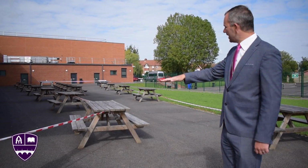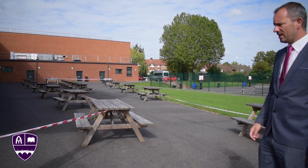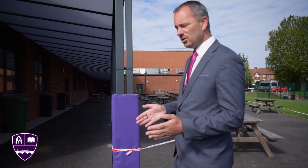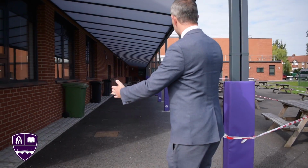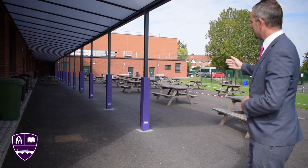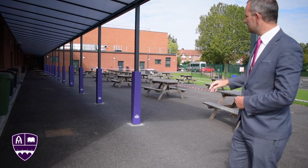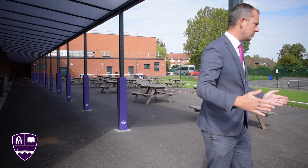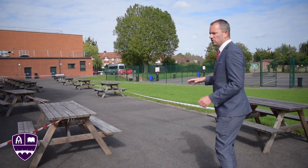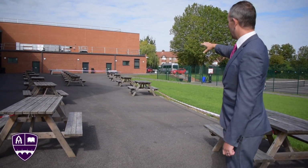You will notice some tape around the playground area here as well. That is to separate the year groups. So when you're coming in and you're a year 10, you are going to enter on this side and you're going to remain on the left-hand side of that tape. So you have some picnic benches you can sit on, and you've got plenty of area you can stand. If you're year 8, you're going to continue around this area. And again, you've got a considerable amount of courtyard space to use and also the picnic benches.